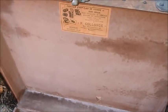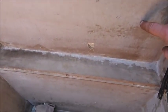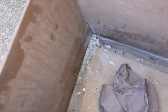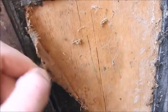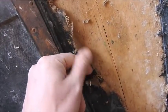Inside, we have a canvas lining, and I'm thinking of taking this off and just putting it in the washing machine like I have attempted with the bottom piece. It came out quite nice and clean. And I put some baking soda in there to dry it up because it's full of mould. There's a bit of Hessian damage on the bottom. I think we'll just glue that back together.